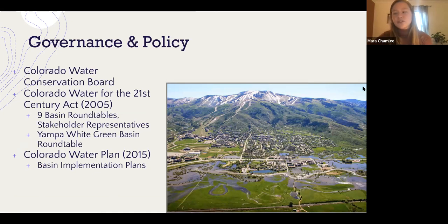Let's shift into some governance structures and the policies that coincide. One big actor is the Colorado Water Conservation Board. It's a subset of the state's Department of Natural Resources, and really the core of their work is to conserve and manage Colorado's water now and in the future. It's an influential governing body to water conservation processes, largely because CWCB gives technical and financial assistance to the next two areas I'm going to talk about.